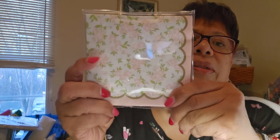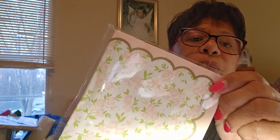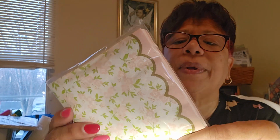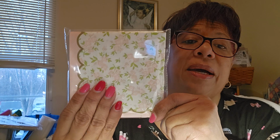I saw these and I thought this was really pretty. I love that color. It's the pink and green design of little flowers. I thought that was so pretty, and the little scallop edges. And it's just napkins. It was $1. It doesn't say how many. Yeah, 12 napkins in it, and it is the 10 by 10 size. So I thought for decoupage, I'd want to decoupage this on something as a DIY project. But I thought they were so pretty. They only had one pack, so I got it. I wish they had more. I would have gotten more.